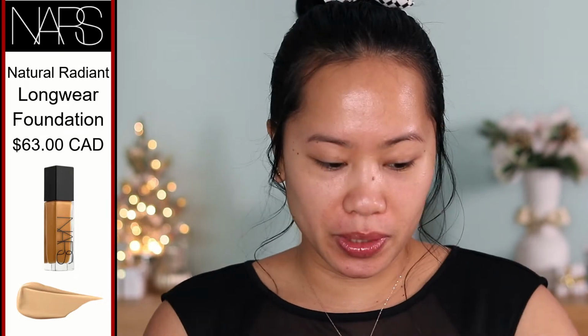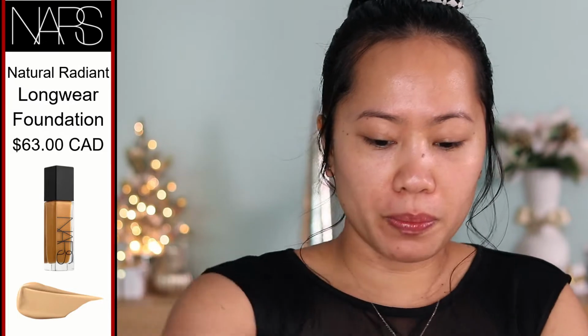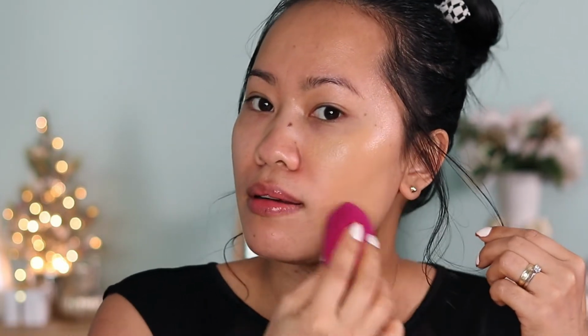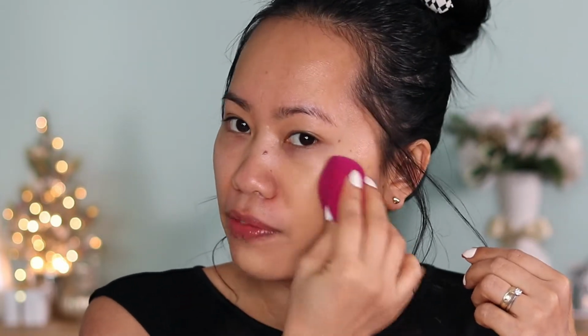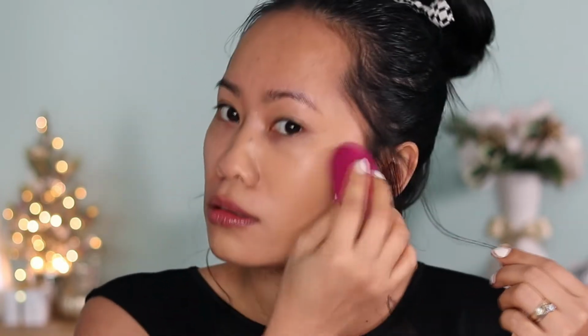I will be using the Nars Natural Radiant Longwear Foundation in Barcelona. So I'm just gonna do maybe 4 pumps, and I will use my sponge to apply this. This is a really nice foundation if you want full coverage but also a natural finish. Really, really good. Okay, foundation is done.